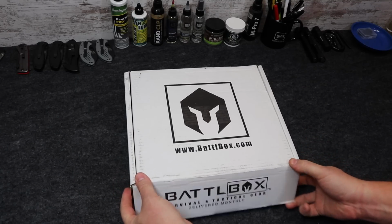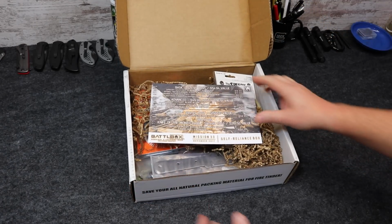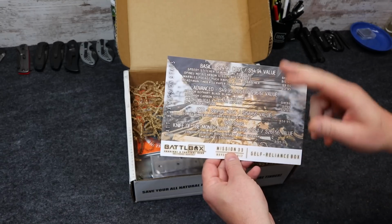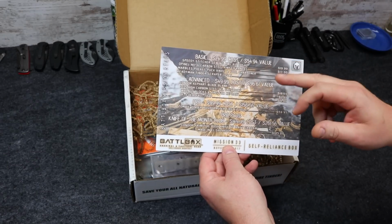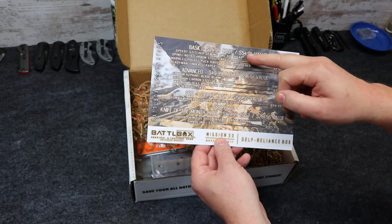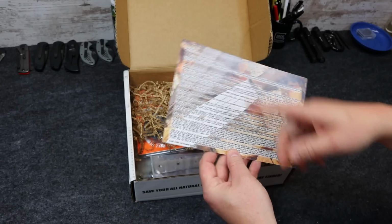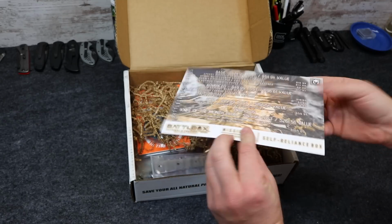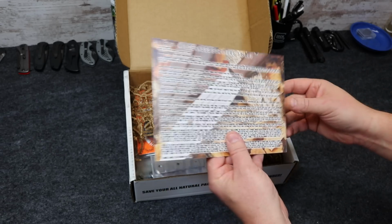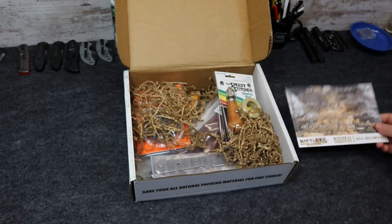Mission 33, November 2017. All right. So right on top here we have our BattlBox card. This includes all the different box levels, the basic, advanced, pro, and pro plus, including everything that comes in each one of those box levels and the associated price. On the back here will be a rundown of everything that comes in the box. For Mission 33, this month's theme is the Self-Reliance Box, Wilderness Survival Skills. That is our theme for this month. That's going to be a popular theme.